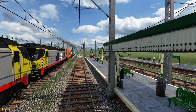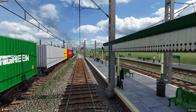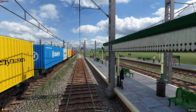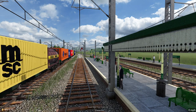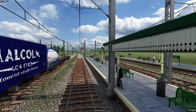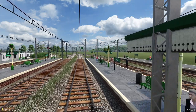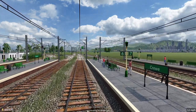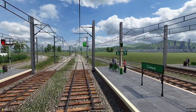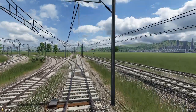There we go. I love this freight train for one reason. It's like being passed by a rainbow. The color schemes on the containers are great, and they're so bright they sort of pop. They look really nice. We should be able to go. That light has turned green, so that is awesome. There is Manchester Station there on the right-hand side, which is awesome.